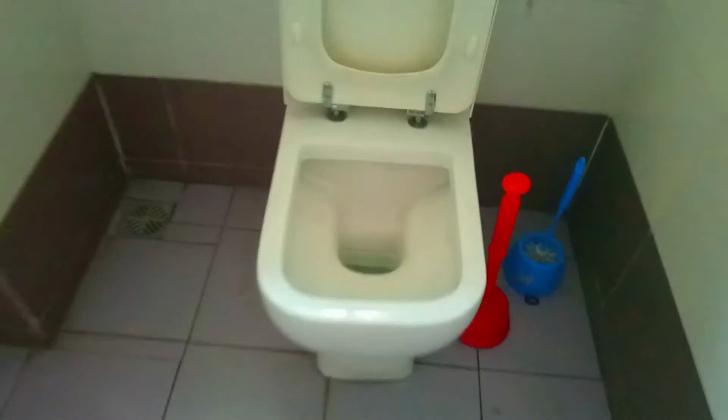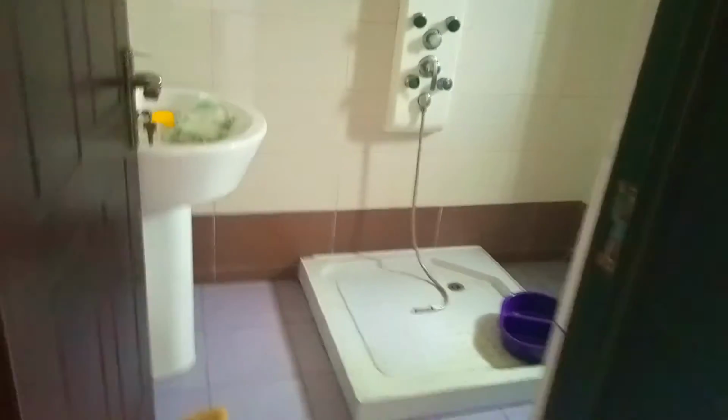I think for now things are not balanced here, but if someone wants to buy the property, everything will be fixed. But it's really beautiful here. So this is how it looks.